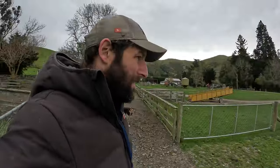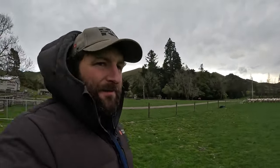It's pretty horrible. Stock don't want to move. Tried shedding off some cows and calves and it's a nightmare. So we left them to it and hopefully it'll ease off.